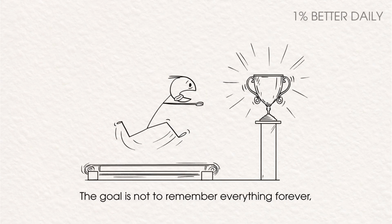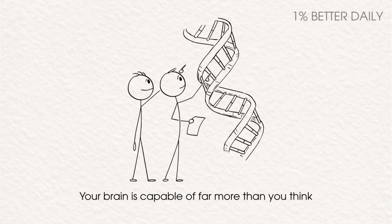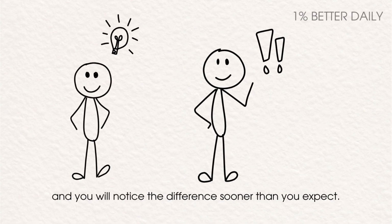The goal is not to remember everything forever, but to build a system where forgetting becomes slower and recalling becomes easier. Your brain is capable of far more than you think, but only if you train it intentionally. Start applying even 2 or 3 of these strategies today, and you will notice the difference sooner than you expect.